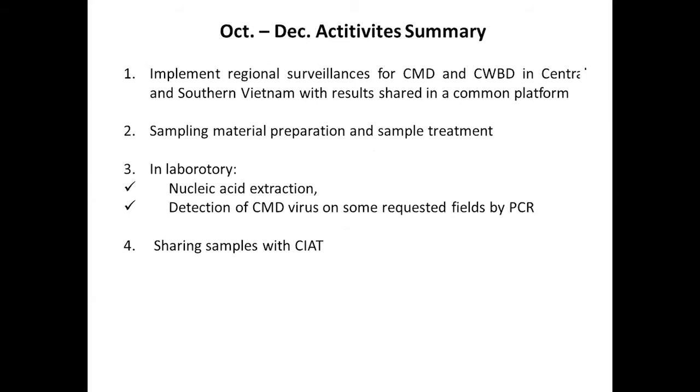And today I'm going to talk about the activity in October so far. The main activity is implementing regional surveillance for CMD and CWBD in central and southern Vietnam, with results shared in the common platform. We do sampling material preparation and sample treatment. We also have some activities in the laboratory like nucleic acid extraction. We also try to find a standard for nucleic acid extraction. And we do detection of CMD virus on some requested fields by PCR, requested by Dr. Wilmer. And for now, we're preparing some samples to share with CET, leaf samples and whitefly samples.